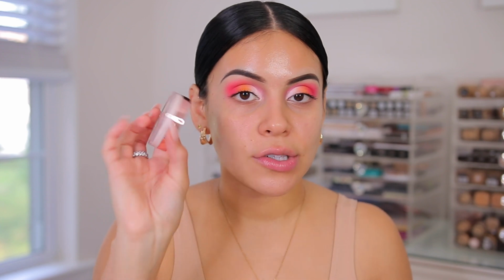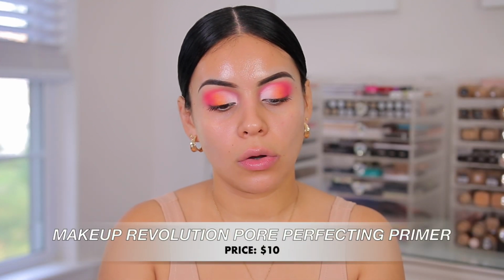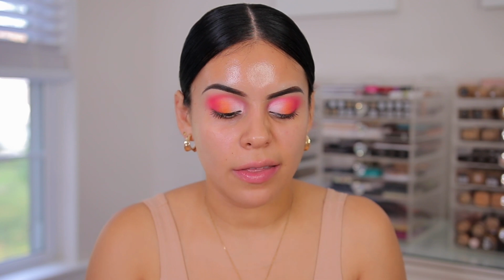I actually have this new primer from Makeup Revolution. It is the Pore Perfecting Primer. So it's kind of like their version of the poreless putty primer, and I got this at Ulta actually, and this is what it looks like. I love a good poreless putty primer, and I'm excited about this because I really like the e.l.f. one. So far I think the e.l.f. one is my favorite out of all the other ones that I've tried.